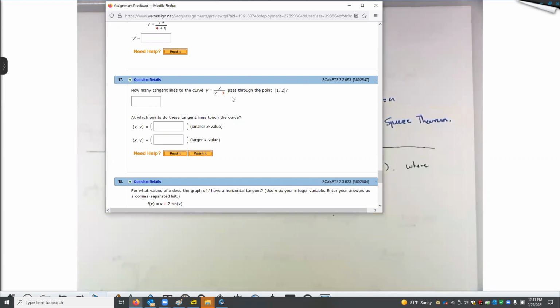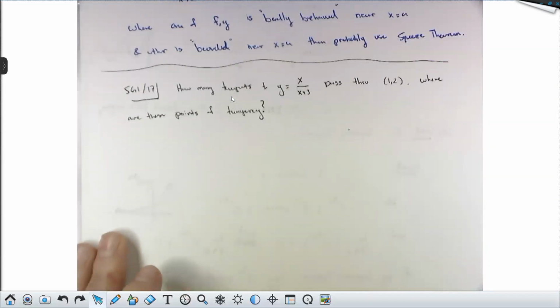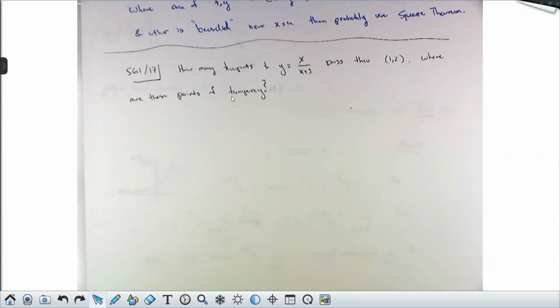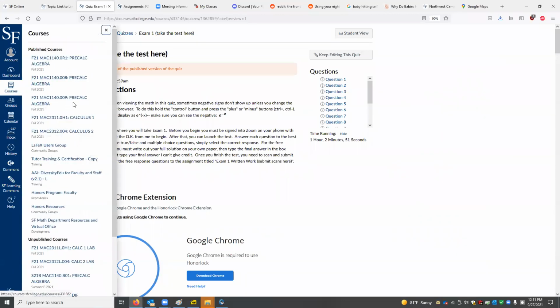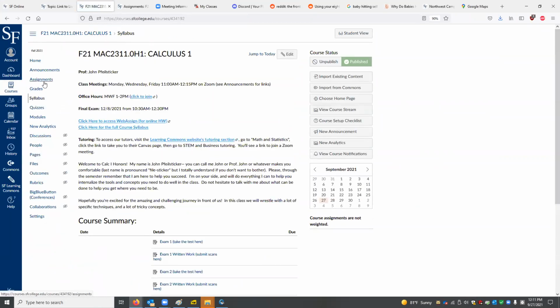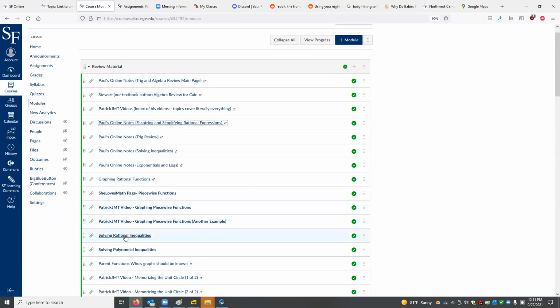Alrighty, so here's how I approach this problem. First things first, I would look at the graph of x over x plus 3. If you don't remember how to graph stuff like that, this is something that I'm supposed to assume you know from pre-calculus. But because graphing rational functions is something people tend to struggle with, there is a review in the modules here, graphing rational functions.